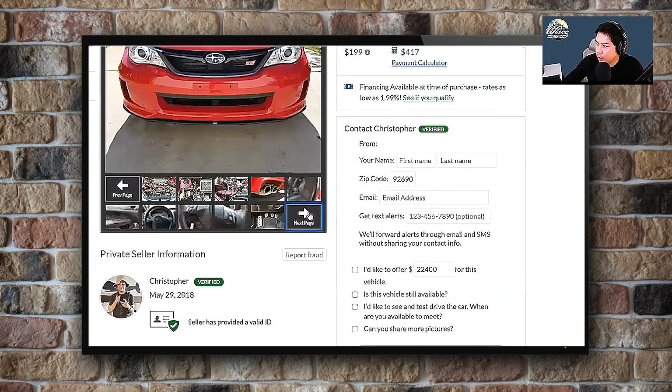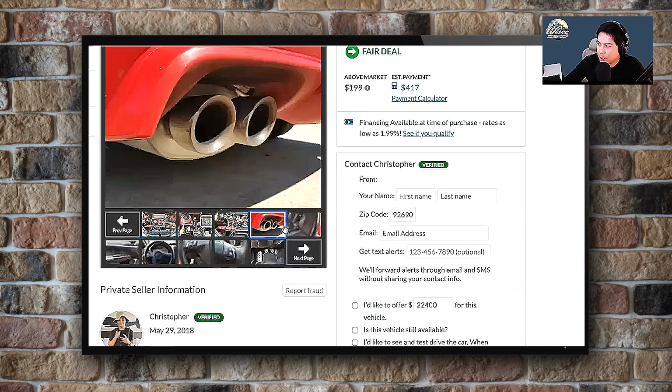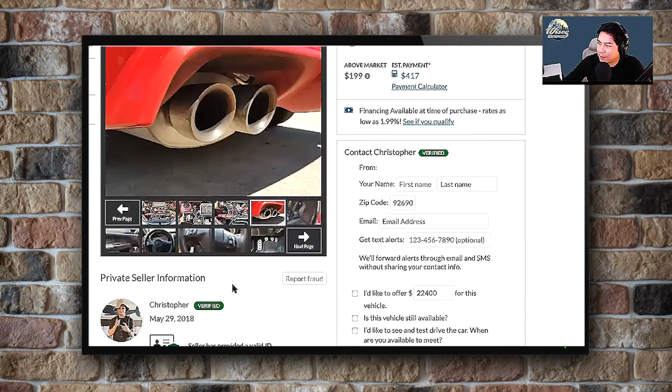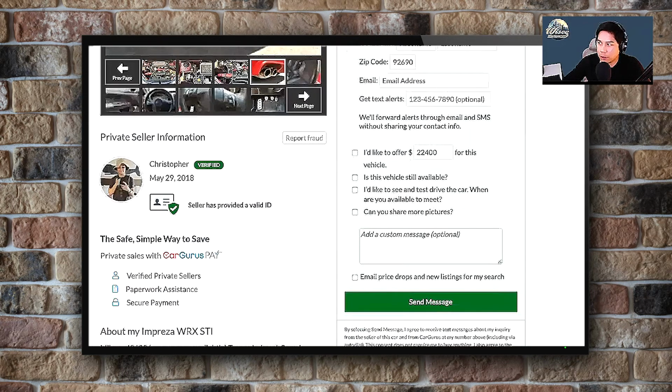Not only that, I can then take a look at some of his pictures. When you're posting a picture of the engine of the car, that is a picture that the average Joe, the average car seller in a private market does not post, and yet he's posting this. He's obviously an enthusiast. He does have some modified parts on the car, which he does disclose here. His engine cold air intake, and SPT performance catback exhaust, and so forth and so on. This is just an example of how this seller has done a great job listing the car, providing pictures, providing a good description, and hence this is our used car gem of the week.